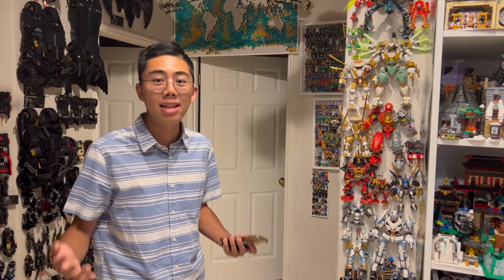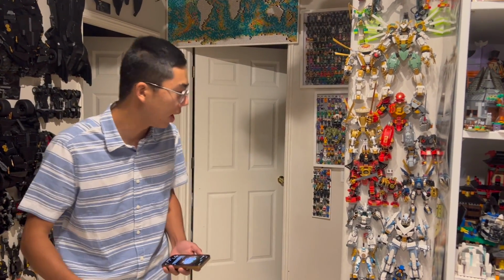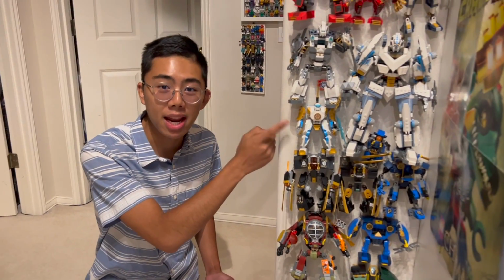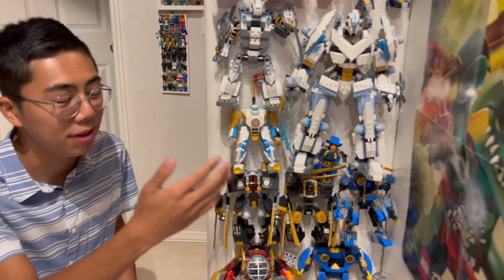I have the list right here. Number 1 is set number 71780, Kai's Ninja Racer Evo for $10. Now, we haven't gotten any Ninja Racer Evo sets before, but as an example of some of the other Evo sets we actually got this year, this, for example, is Zane's Evo Mech for $10, so you can probably get a sense of the scale here.